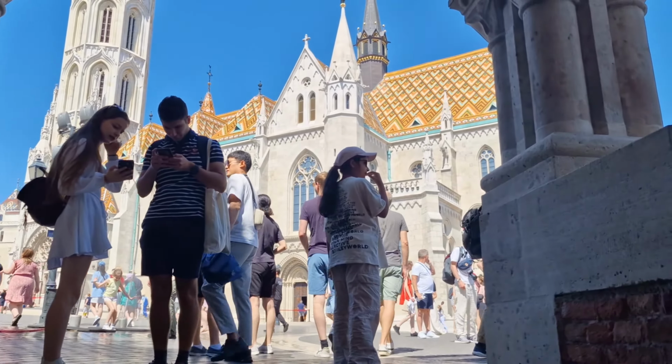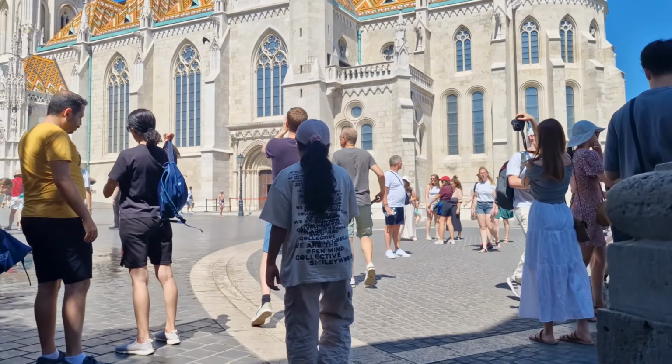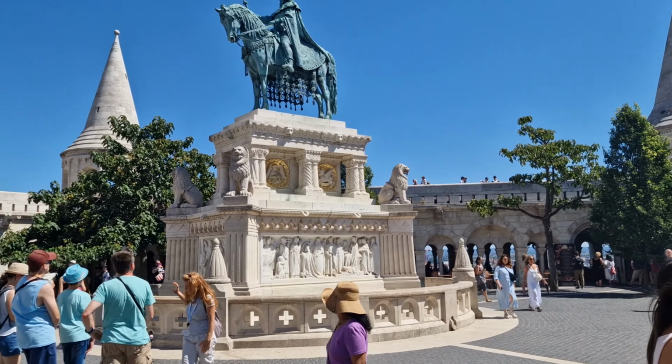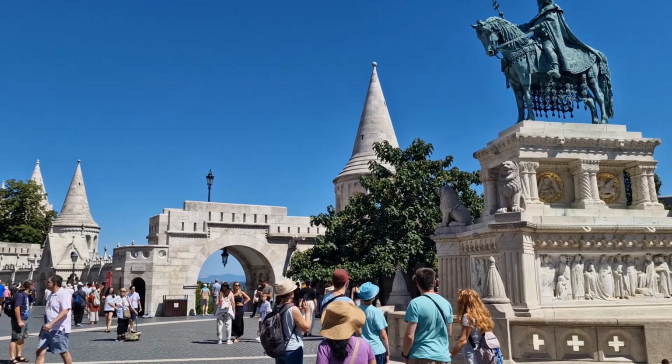First, we arrived in Fisherman's Bastion. It is a neo-Gothic and neo-Romanesque monument that offers breathtaking panoramic views over the city, including the majestic Danube River, the stunning Hungarian Parliament building, and the vibrant streets of Pest.